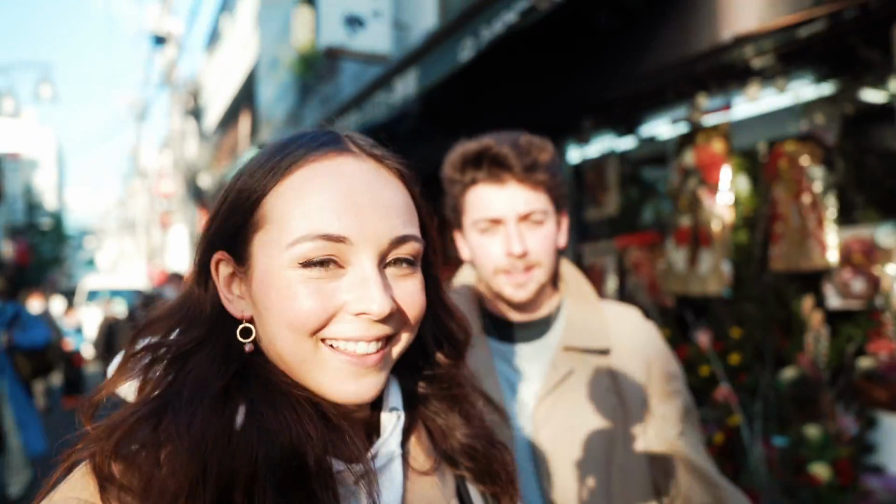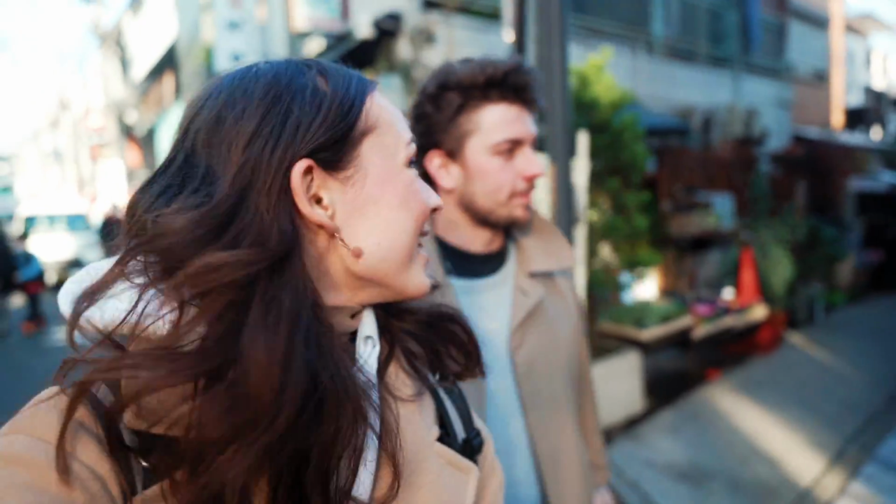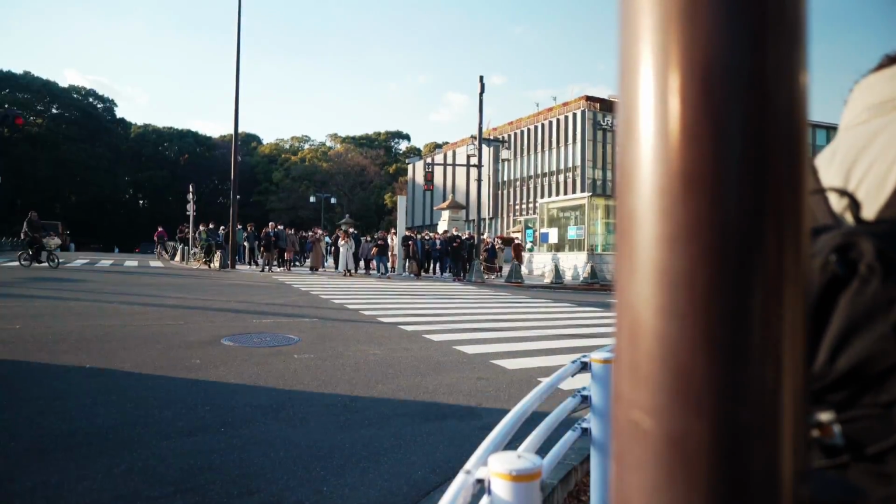We just got our 3D latte. Whoa. 3D latte art. 3D latte. And now we're gonna go to Meiji Jingu Shrine. His first time here, let's go.